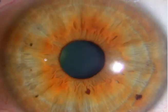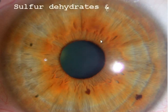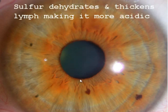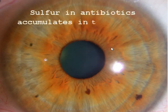Okay, in this iridology lesson, I want to talk about sulfur. All this orange in this eye is sulfur. Now, right around the pupil of the eye is your gut area, your bowels, and your stomach. And this is usually where the sulfur is in the eye. We mostly get sulfur in the body through the use of antibiotics.